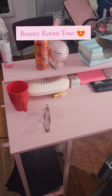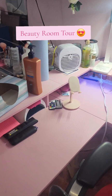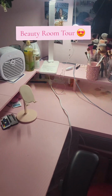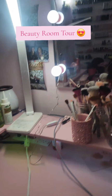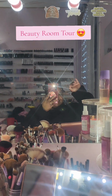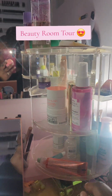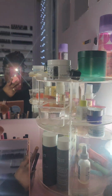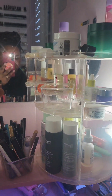Okay, so my dust collector, that's my nail stuff over there, table, and then my strip lights for the LED does not work, but this is my mirror, my other mirror. I have my skincare, which is not all here, they're in another basket. My skincare, primers, I call some of the stuff my skincare grave.